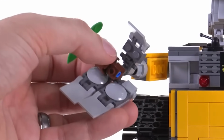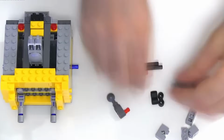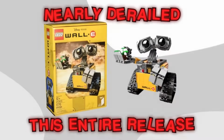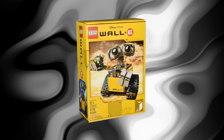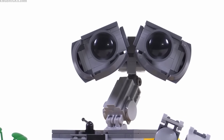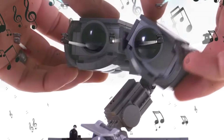When LEGO fans heard about the upcoming WallE set from LEGO Ideas, they went crazy. Who wouldn't want to build their very own adorable trash compacting robot? But there was one small problem that nearly derailed the entire release. WallE's head just wouldn't stop wobbling. Right before the set hit the shelves, LEGO had to slam the brakes because of a design flaw in WallE's neck. Instead of sitting firmly in place, his head bobbled around like he was dancing to some imaginary music.